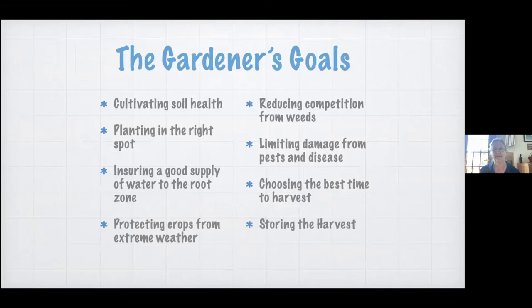So our goals. I'm giving you this to place where companion planting fits in. We have a number of goals. We want healthy soil. We want to plant in the right spot. We want to make sure there's a good supply of water to the root zone. We want to protect our crops from extreme weather. We want to reduce competition from weeds. We want to limit damage from pests and disease. We want to choose the best time to harvest, and we want to store the harvest adequately. It's clear that for some of them companion planting has no impact at all, and for some of them companion planting can really help us.